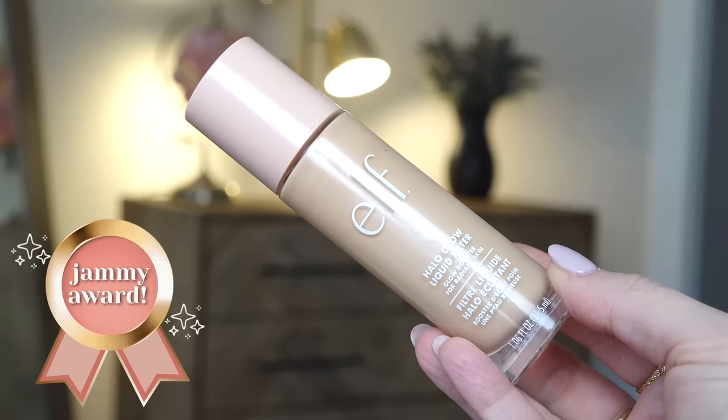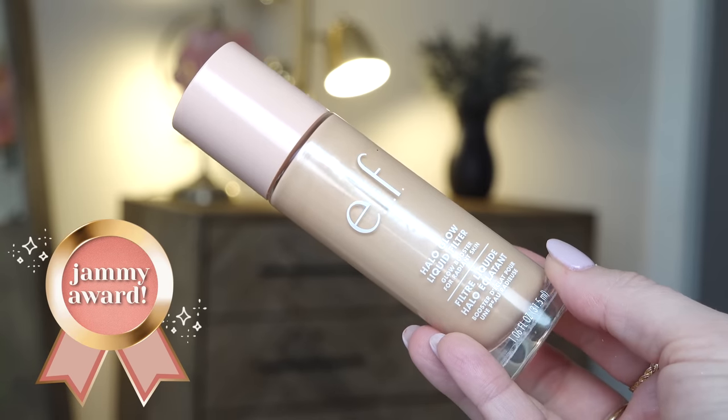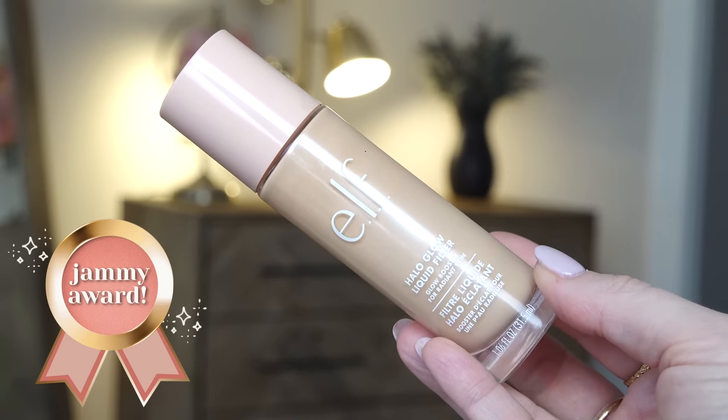It is the e.l.f. Halo Glow Liquid Filter. If you've been dragging your feet on this, trust me, it's as good as the hype is saying it is. It's absolutely a dupe for the Charlotte Tilbury one, with this big doe foot wand. I think it might be better. The big difference between this and the Charlotte Tilbury one is that this one provides a little bit of coverage. I hadn't really noticed it until Taylor Wynn pointed it out, and she's right.